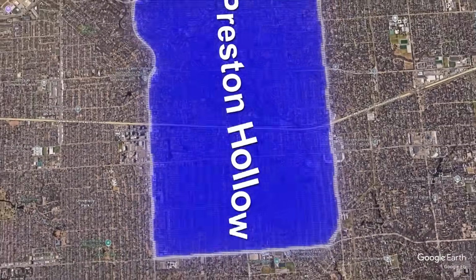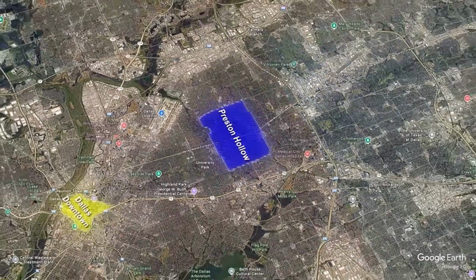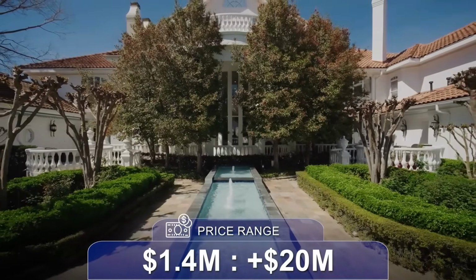And so some of the most expensive properties in all of Texas are in Preston Hollow. And it's not really just a neighborhood, it's a statement about wealth and power in Dallas, and the median listing price is around 1.4 million, but the mega estates can easily go for over 20 million.